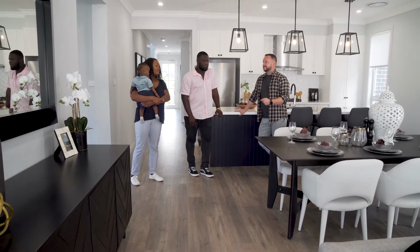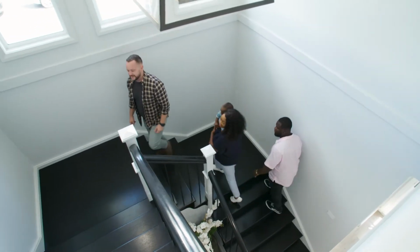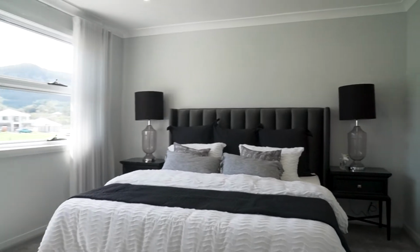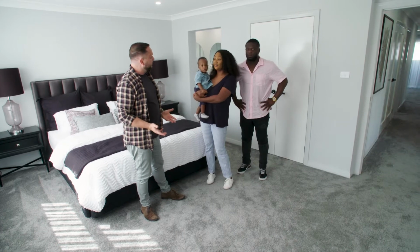Should we go check it out? Yeah, let's go. For sure. You know how I am with the upstairs room, so let's go. It's amazing. This is like a movie staircase. The width. Wow. This is so gorgeous. Yes, it's big. It's really big. 2 walk-in robes. One is there. The other one is hidden.